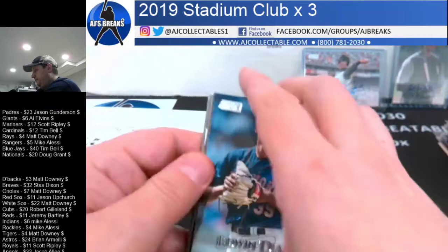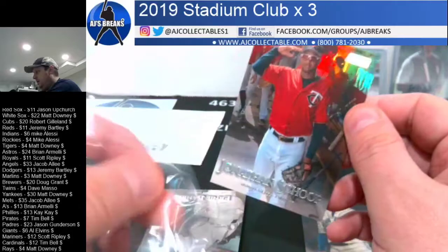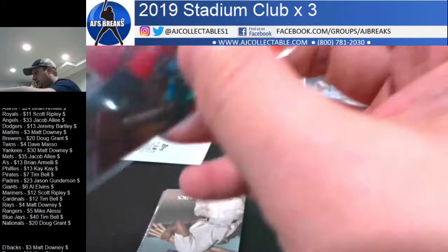Edwin Diaz, Felix Hernandez. We got a refractor, Jonathan Schoop. 11 of 25. Nice hit for the Twins. Like all the teams besides the White Sox that are priced at shipping. Decent hits. Nice Schoop card. Refractor.